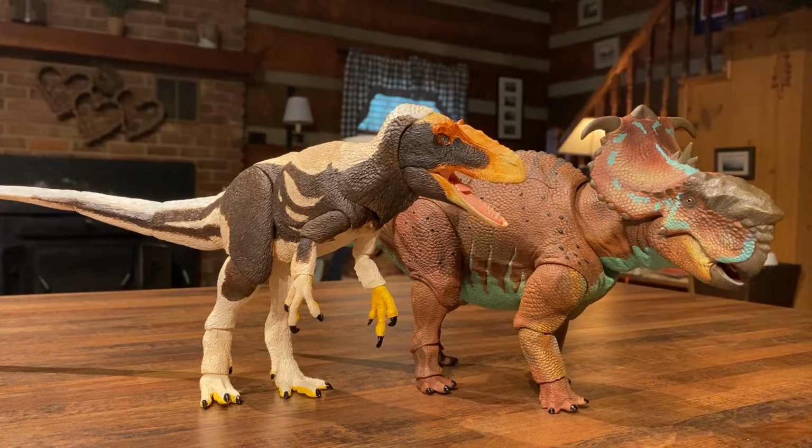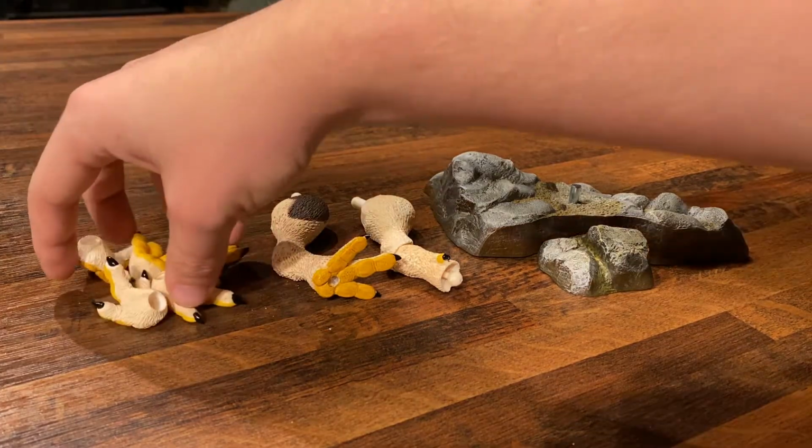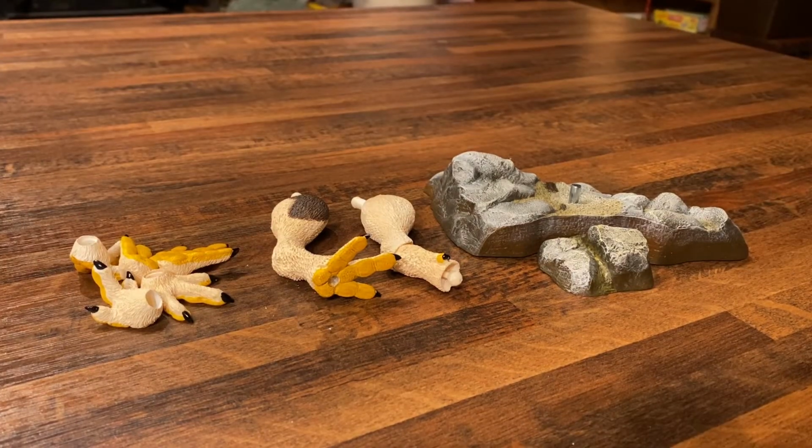I also generally don't enjoy having this many accessories to have to keep up with a figure. You may think that I'm ridiculous to want the figure to come with less, but I imagine that if there was no base, extra legs, or feet, this toy probably would have cost $20 to $25 less, and that is what I would have personally preferred.